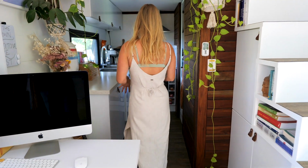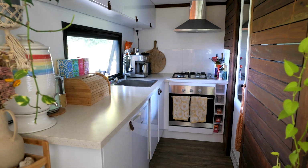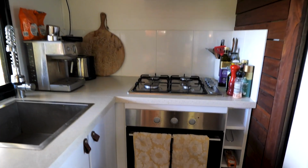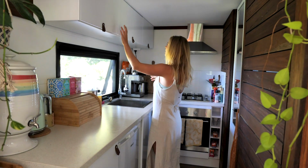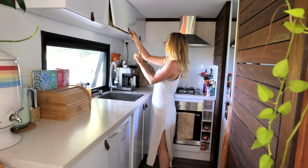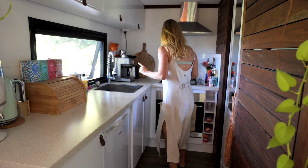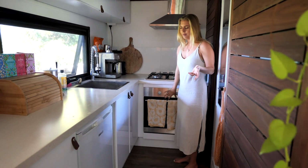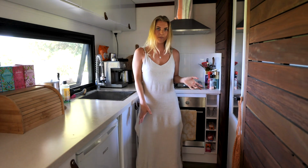And then come on into my kitchen, where I feel like this kitchen's pretty spacious for a tiny home. So I've got all of my cupboards up here, putting all my pots and pans away, all of my food, more food. And then I actually have a really big spacious oven. For a tiny home, I've heard quite a few of my friends not having ovens, but I'm really lucky that I have an oven, so that's amazing.